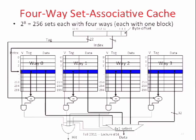Now, okay, and I'm going to skip this. This is in your notes, but this basically just shows you what happens to the address as you increase the associativity. Basically, as you increase the associativity, your index gets smaller, your tags get bigger. Okay. All right. So when you have a hit, that's how it works.